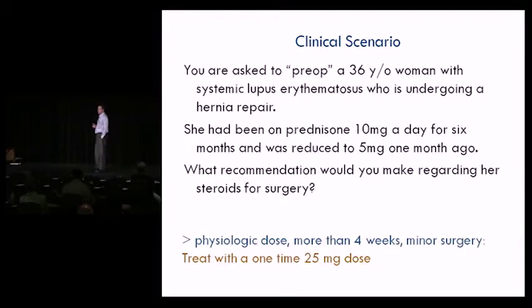So if we go back to the initial scenario, this is probably a pretty common one that you'll deal with. This is the young woman, or young, for me that's young, who has lupus on 10 milligrams of prednisone. You could argue even on 5 milligrams of prednisone for 6 months. She's currently on 5 milligrams, and the recommendation for her would be what, based on what I said. So she's been on more than 4 weeks, more than 5 milligrams. She's at risk. She's undergoing hernia surgery. That's a minor surgery. And in that case, I would just give her a one-time 25 milligram dose.